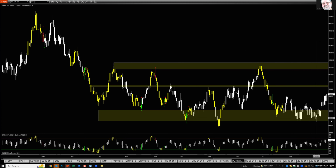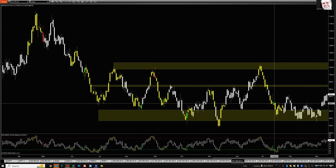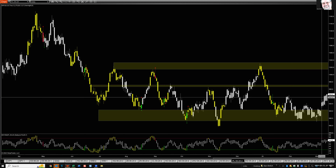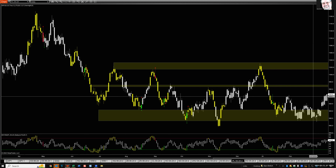Not any signals lately. This buy signal right there, January 12th, did not work. Nothing in the last month or two. So I'm waiting for probably a sell signal, because we're close to overbought and close to resistance. Not much else to say about platinum for the moment.